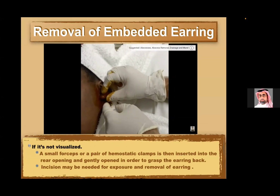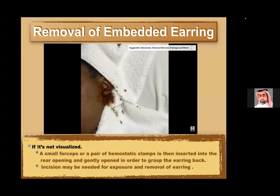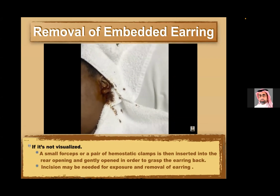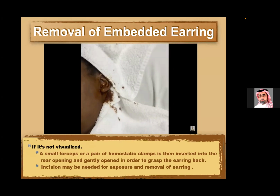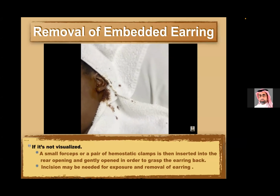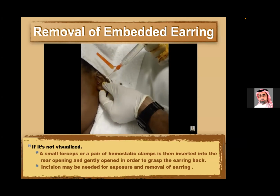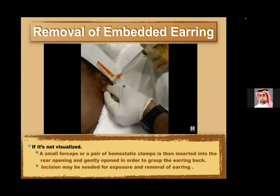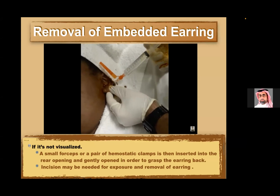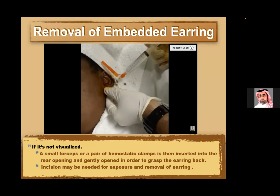But if you cannot visualize it, use small forceps or the tip of a hemostat to clamp, then insert it into the rear opening and gently open it to grasp the earring back. Clean the area well, irrigate, then infiltrate with lidocaine. Sometimes an incision may be needed to expose and remove the earring.